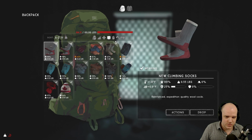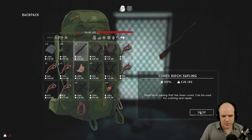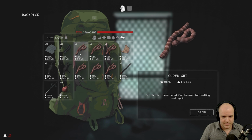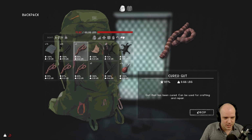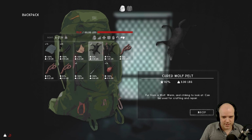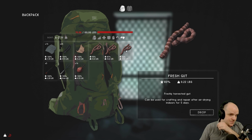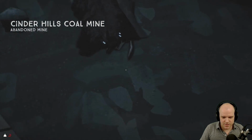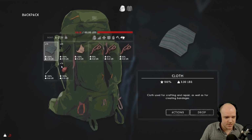You are indoors. Okay, so this cured birch sapling, well, we can't do anything with it now, so we may as well leave it here. That's cured. Just leave it all in a pile. It doesn't need to be organized, because we're just going to come right back and pick it all up again. I'll keep that. 1, 2, 3. I'm going to keep the fresh guts as baits. And I'll separate out the stuff that needs to get cured so we can just take a look visually to see if it cured while we were away.